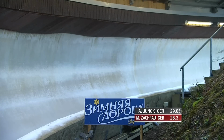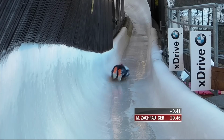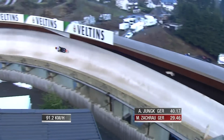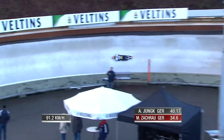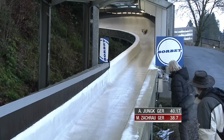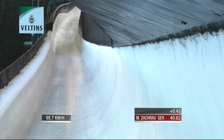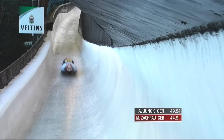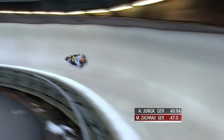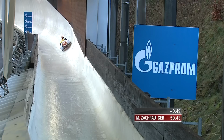Doesn't have that long, lean look like Antoine we just saw come down the track. Ain't too many sliders as tall as Matt, though. 91.2, not the best speed. Antoine had 91.4, but Antoine had a deficient start time. Next thing you want to see is 96. He doesn't have that 96, 95.7. So he's not going to get after the leader. He could get in the top 3 here, though.